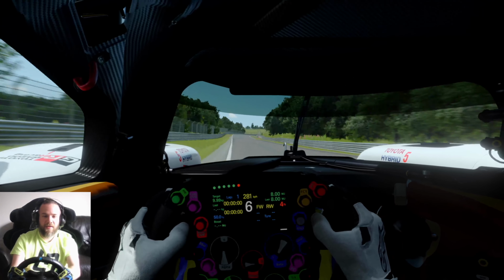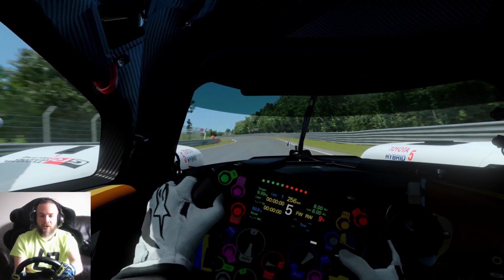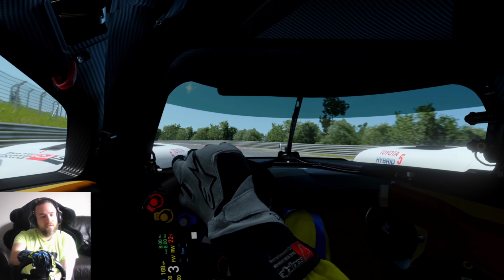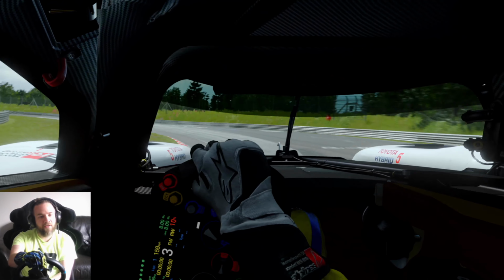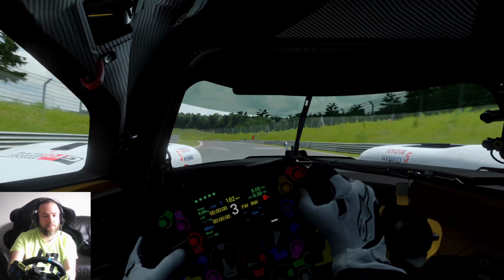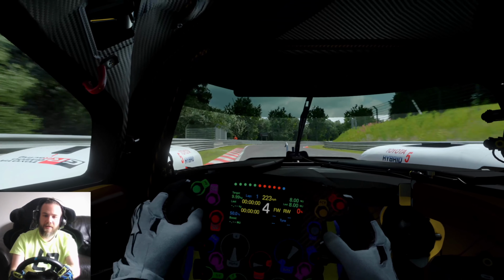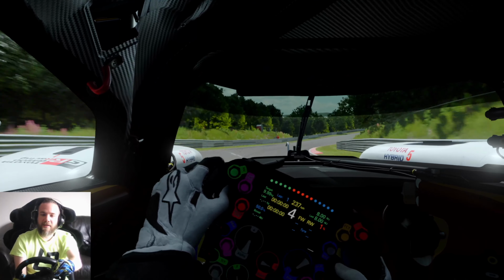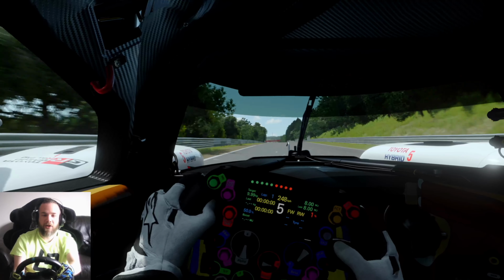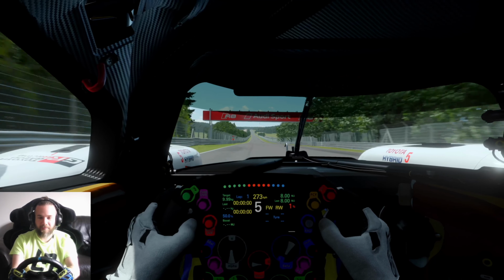To 6. Pretty cool though, that's the problem. Oh, that's faster. Get the nose in. Almost run out of track. Baby carousel. Come on, power. Oh, we're out of battery already. And then going on to Dottinger Hohe, we have 1% battery that we can't use because we're already going too fast, and this is where we're going to struggle.